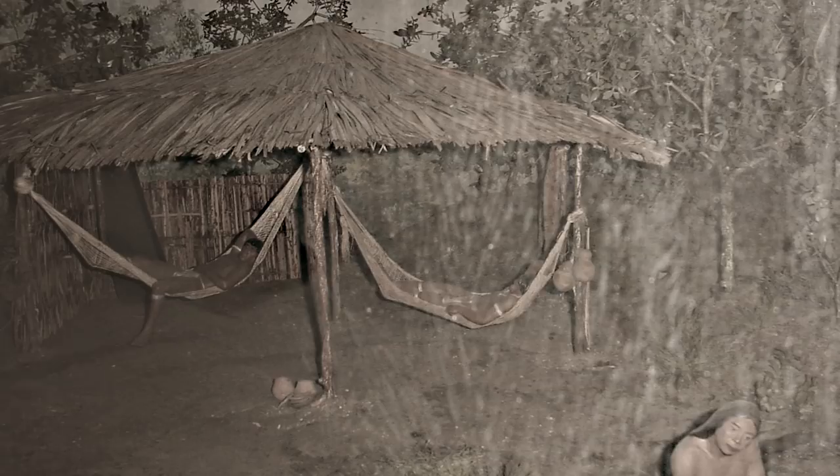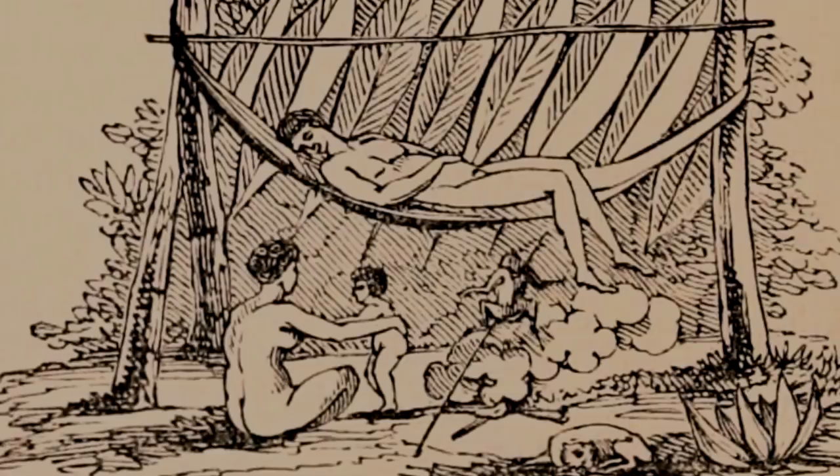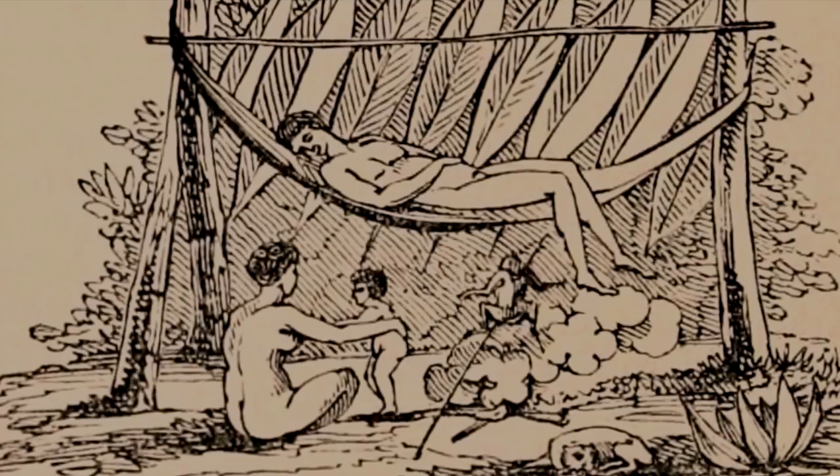The name hammock comes from a hamaca, or thrown fishing net, that the Taino people slept on when on long fishing trips. Christopher Columbus returned to Spain with a load of hammocks.